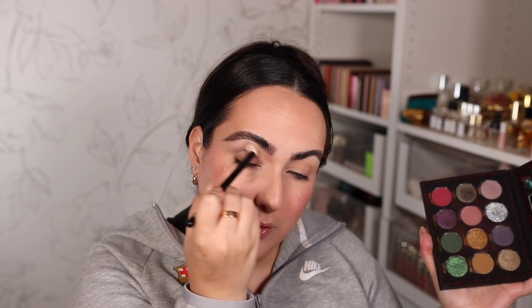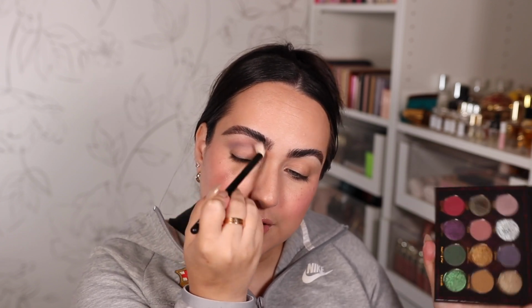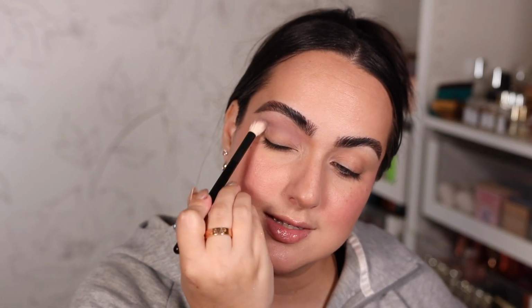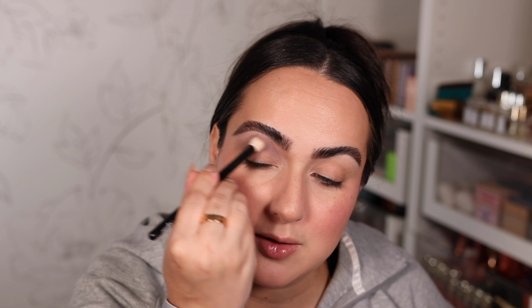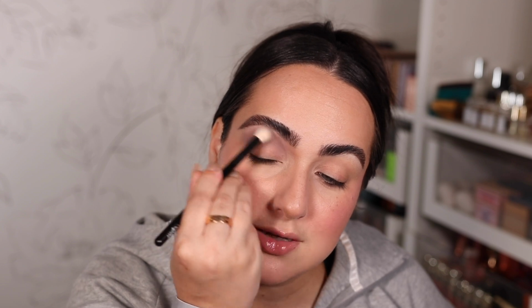And this is a Rephr number 15 brush. And I am going to blend the shade Foggy all throughout the crease of my eye. I just brought you guys a little closer so you can see. So here's Foggy being blended. I did not prime my eyelids at all, by the way. I didn't even put concealer on them. But I know these shadows have amazing performance anyway, so I'm not worried about them blending or anything. So here's that shade Foggy all throughout my crease.